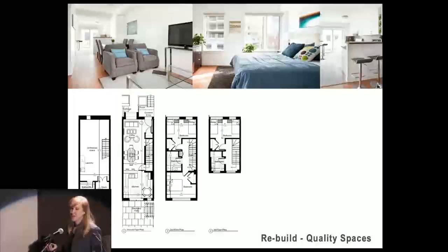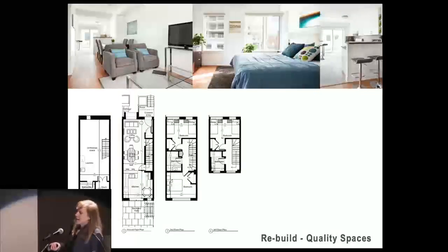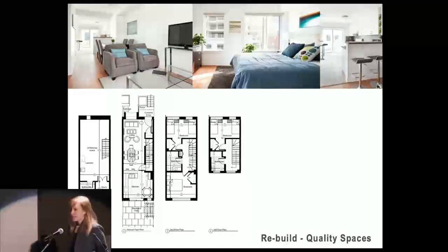And it actually paid off, because we were originally providing kitchens in the middle of the units. And from feedback from the residents, they said, no, we want our kitchens in the rear of the house so that we can keep an eye on our kids in the backyard. And it seems like such a simple issue, but you need that feedback directly from the residents to understand their needs.